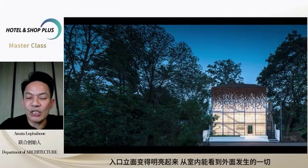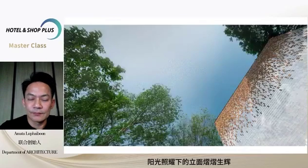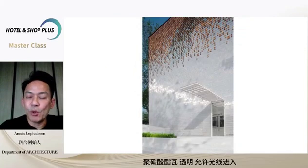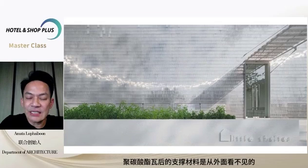The facade becomes a sheer facade that allows us to see the life happening from inside. And the facade glitters very nicely when the sun hits it. The facade looks like a dialogue of the history and the current time. The polycarbonate is so clear, so sheer, that you can see through it without seeing the structure behind it. From outside looking in, you cannot see any support behind the polycarbonate shingles.